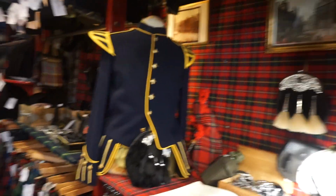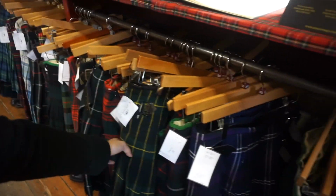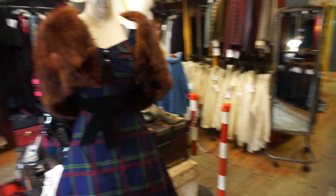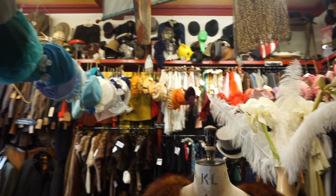So we're at the vintage shop here in Edinburgh, and it's all sorts of, what do you call this? Kilt? Scottish kilt. Costumes, like the kilt. This outfit here.